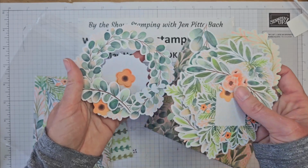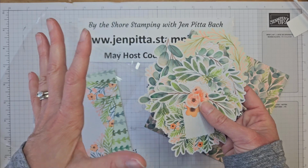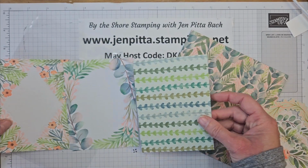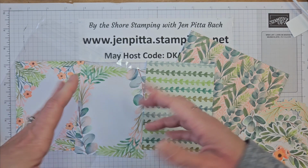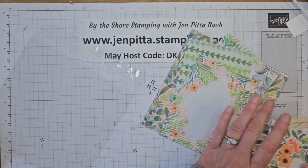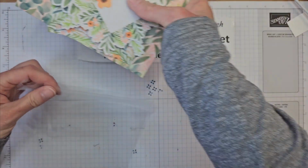So I will punch them all out for you and put those in, and so you might get a little bit different than somebody else. And then there's also one sheet of, there's actually 6 total of these little squares, so you'll get half of them. So basically you're getting a half a pack still, so you'll get those pieces. This is not part of a suite really, but it has a coordinating stamp set, so that is one of them as well.